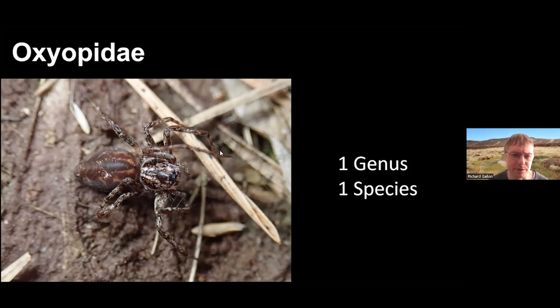It's got a very characteristic eye pattern, so you'd probably not mistake it in the field for anything else. Maybe Pisaura mirabilis that we'll see later in this presentation. But yeah, it's a very attractive spider, very nimble on its feet as well. So we're not going to see this in the northwest either. But if you're down on some nice lowland heaths in the southeast, keep an eye out for it.